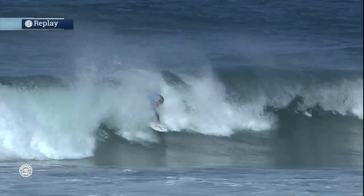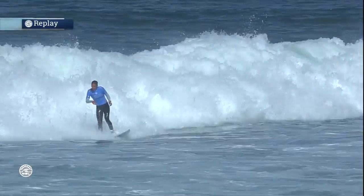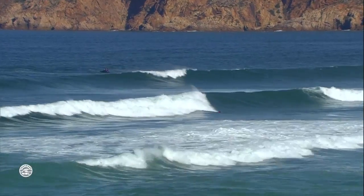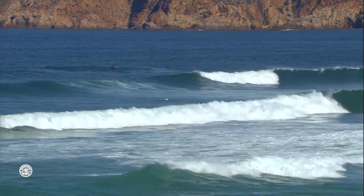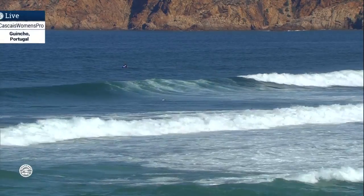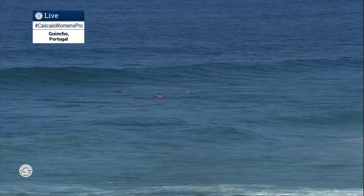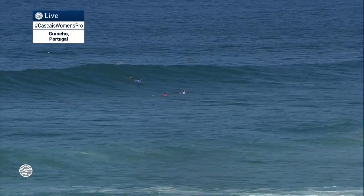Here's Sally Fitzgibbons also during the break, so quick start for both the surfers in red and blue. Wearing the red jersey, your top seed, Malia Manuel. In the blue jersey, Sally Fitzgibbons. And in the white, Lakey Peterson. We saw Lakey just do a quick up and out. Priority sitting with Lakey Peterson.